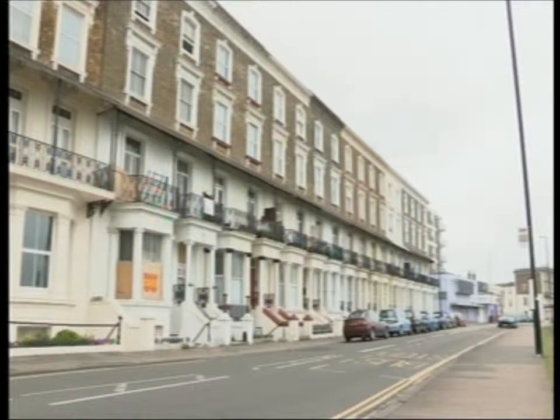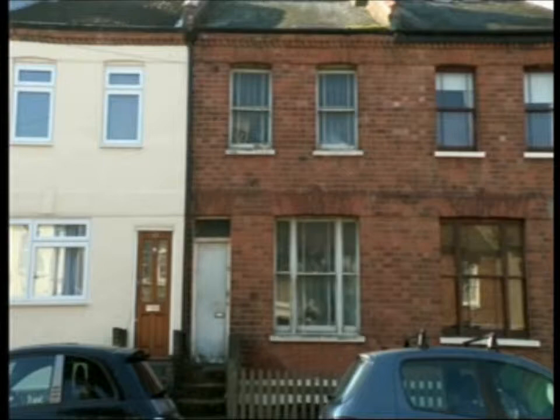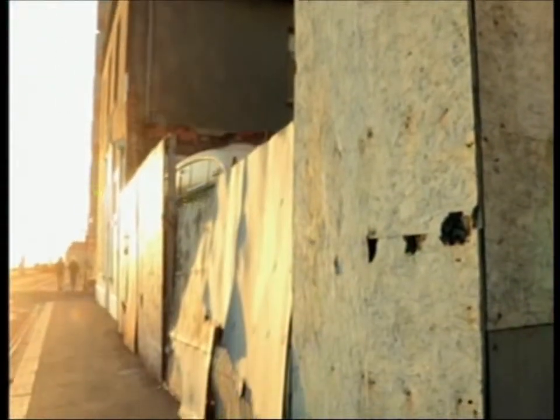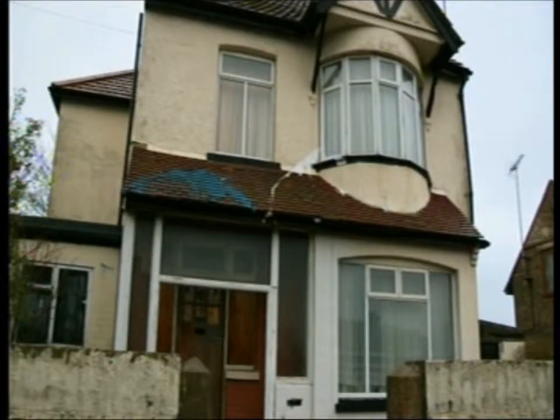If you wish to find an empty property, there are many ways to pick one up. You can start by asking around friends and family. You could contact estate agents and auctioneers to keep abreast of rundown buildings in the area, or get in contact with your local empty property officer.